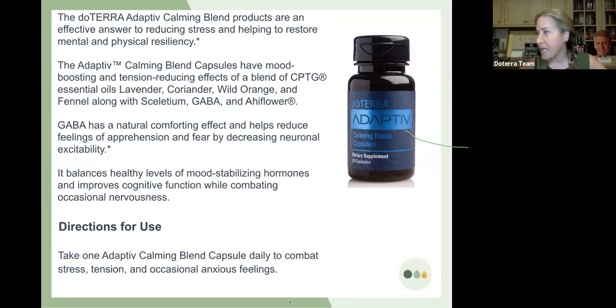Now, I am taking my Adaptive at the end of the day because, as I explained before, my most tense part of the day is at the end. I tend to get to the end of the day and I'm just worrying, and then it takes me a long time to get to sleep. So even with my Serenity gel caps or my lavender, I was not a person who could quickly drop off to sleep. I would meditate, I would say prayers, I would do all sorts of things to calm the mind, and yet my mind was very excitable.